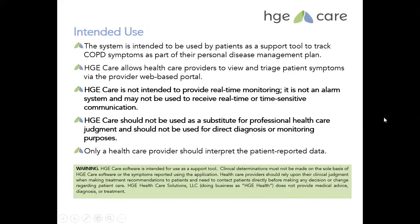Of course, we're required to cover the indications for use, so I must remind everyone that this is a medical application intended to be used as a support tool for the patients. It is not a real-time monitoring device or an alert system.